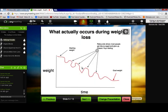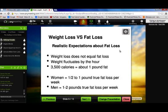This is what actually occurs during weight loss, even if you're doing everything 100% correctly. You're still going to have fluctuations in your weight. It's just part of your body's process of homeostasis, of hormones, of salt levels, of water weight, all these sorts of things that interplay and affect the weight on the scale. So what this means is that we can look at it over a long-term basis, but there are going to be short-term setbacks.